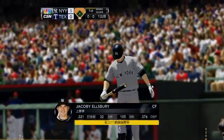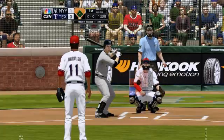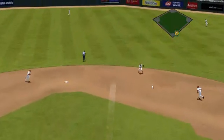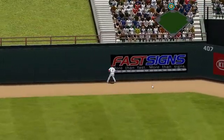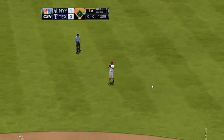Now, Gary, the Yankees getting the job done here offensively, doing what they need to do. Number 22, Jacoby Ellsbury. That one swung on, hit in the air to deep right center field. It's up against the wall on a bounce. And he'll stop at second base, and it will be a double.